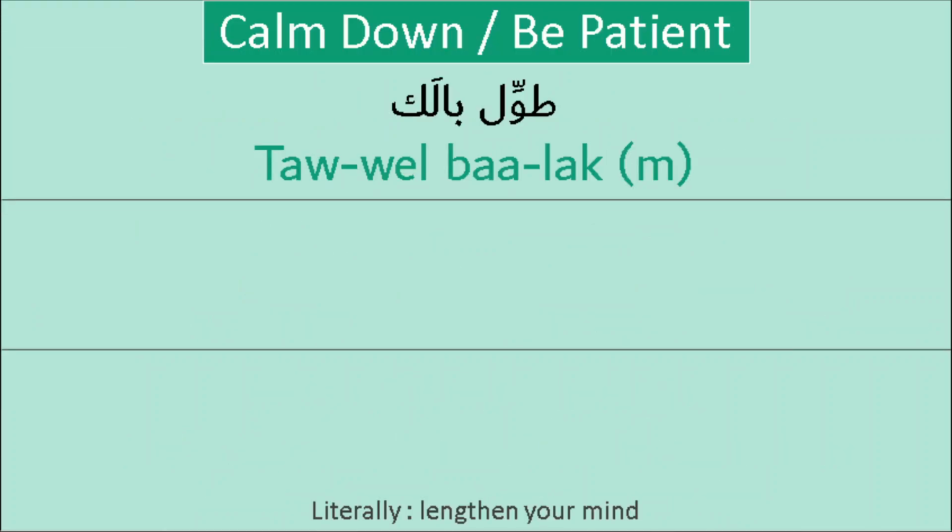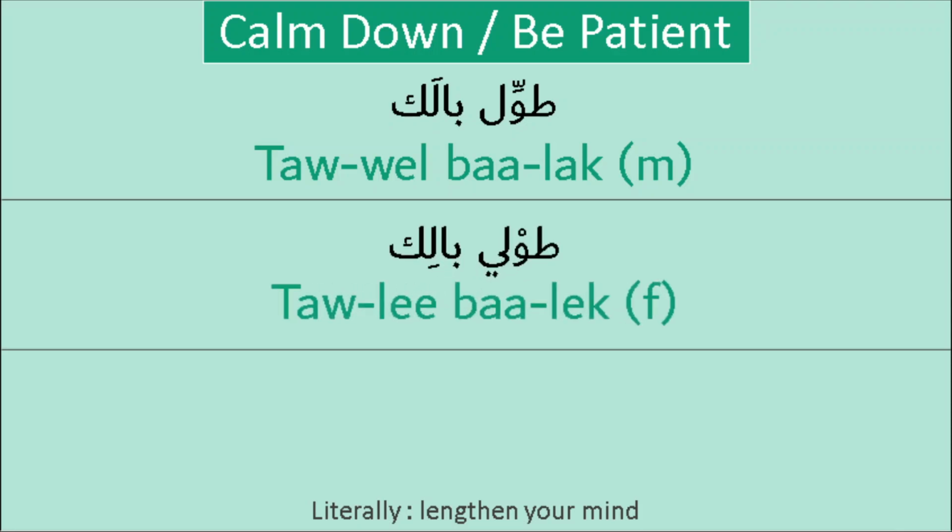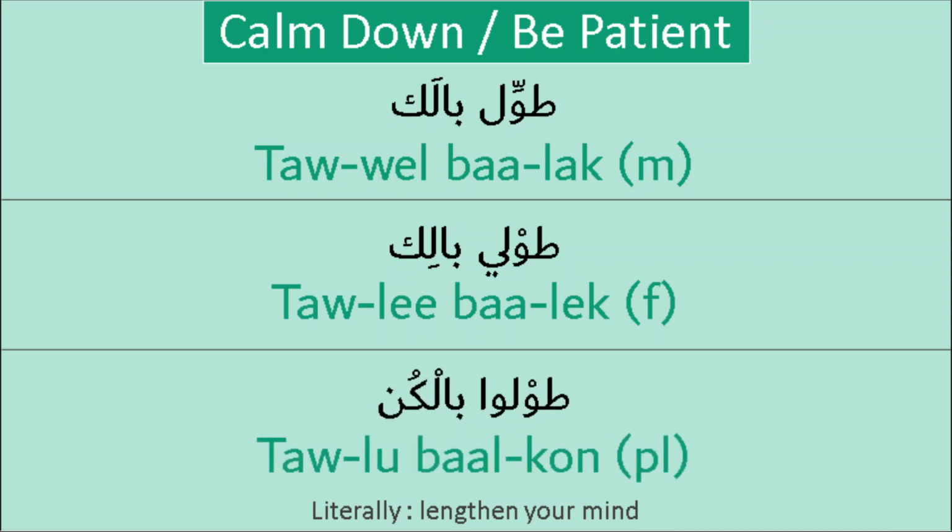Our last expression, calm down or be patient, is masculine form, طول بالك. Feminine form, طولي بالك. Plural form, طولوا بالكن. طولوا بالكن literally means lengthen or extend your mind.